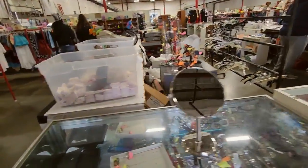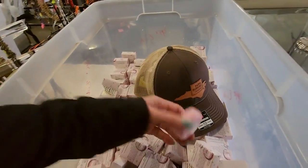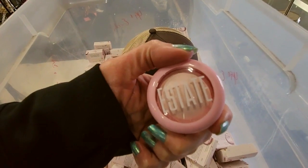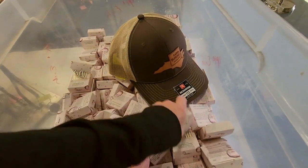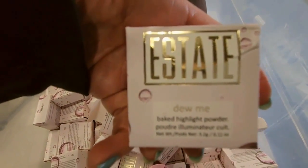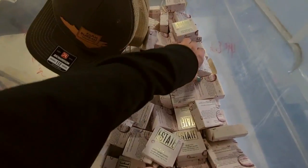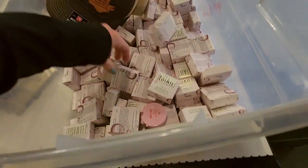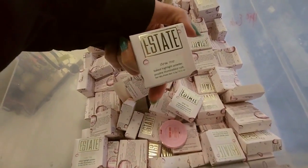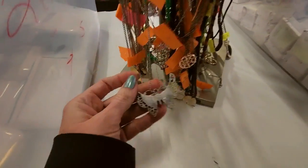There's more stuff over there, necklaces and bracelets. What do we have in here? There's a whole tote full of estate. It's a baked highlighter powder. And you can get a Farm Bureau hat. This whole tote is full of the same. These are all the same. And we have some more necklaces over here.